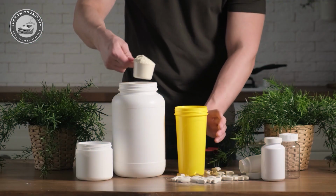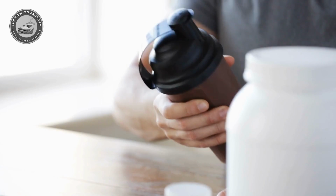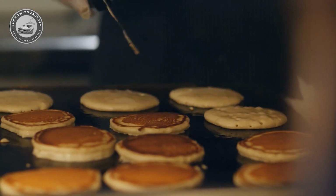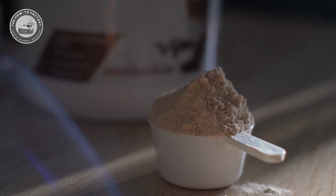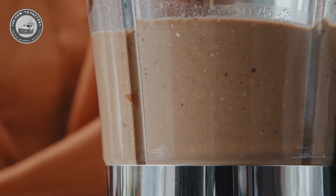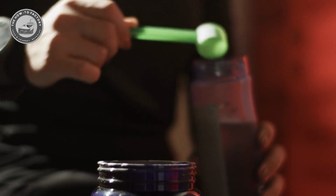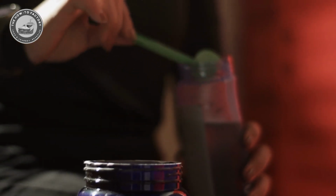Today, we're diving into a fitness staple, protein powder. Whether you're whipping up a post-workout shake, mixing it into smoothies, stirring it into oatmeal, or even baking protein-packed pancakes and brownies, protein powder has become an essential ingredient for athletes, bodybuilders, and health-conscious individuals alike. But how does it go from raw ingredients to the perfectly blended powder in your shaker bottle? Let's take a look inside the factory to find out.